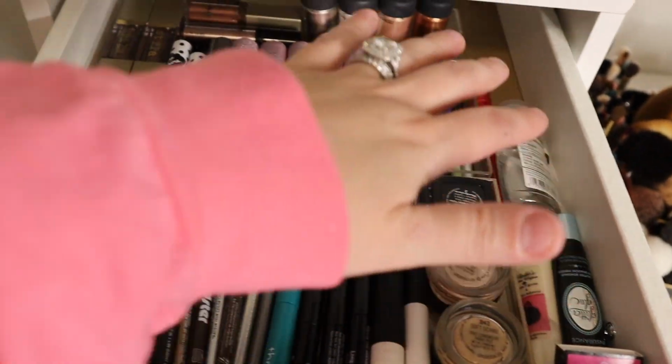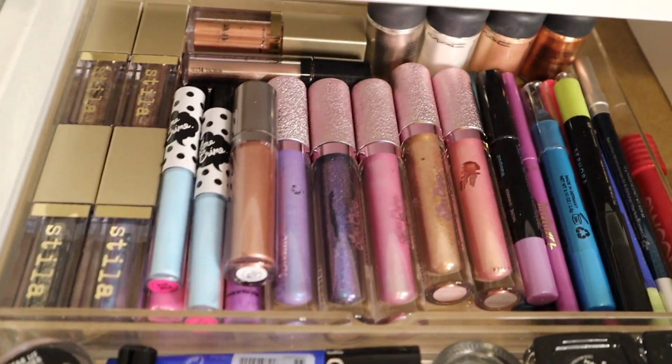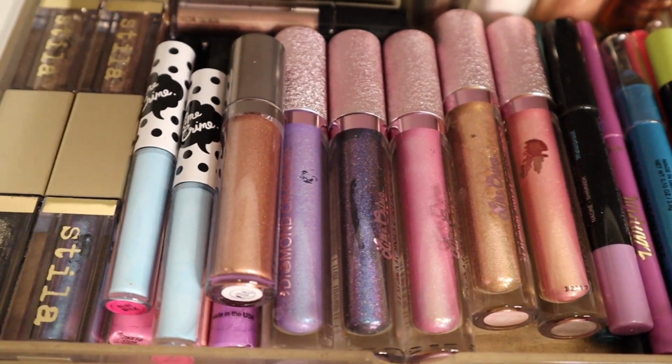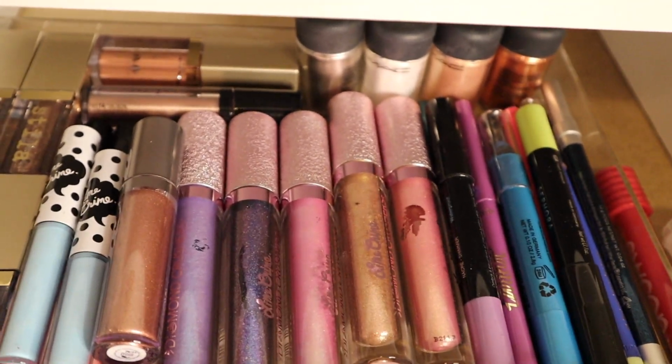I always have hand sanitizer, especially in a time like this. You need it, but using makeup gets very sticky. So I have that on hand always. And then here are just some eyeshadows, liquid eyeshadows that I've purchased over the years. Stila is amazing. Everybody knows that. And then, of course, MAC pigments way in the back.